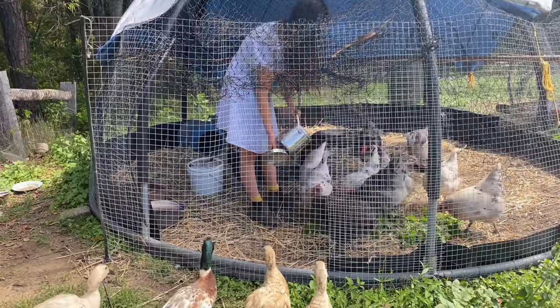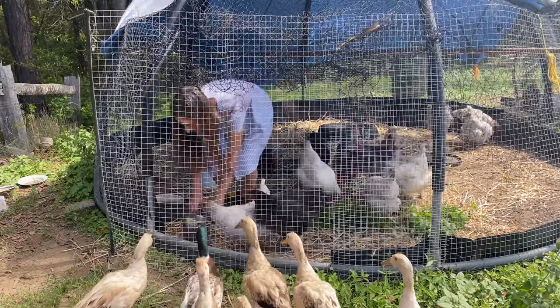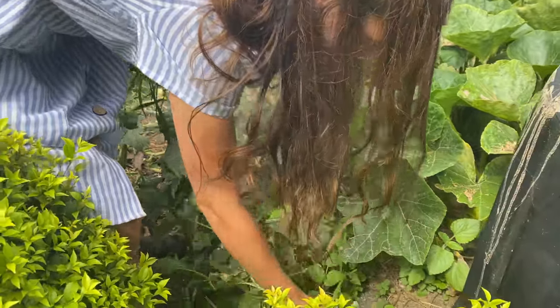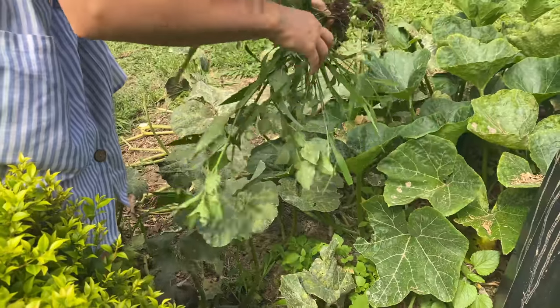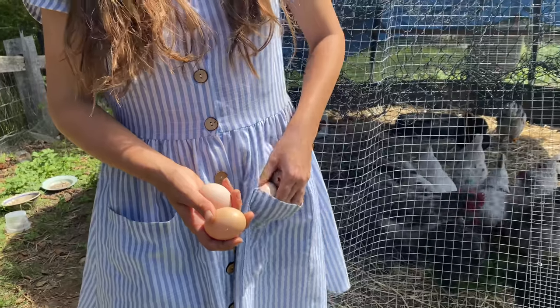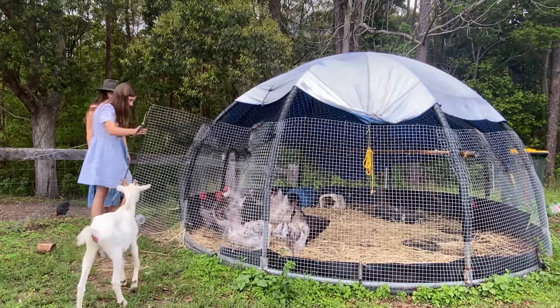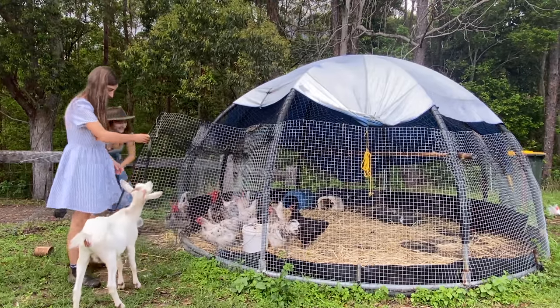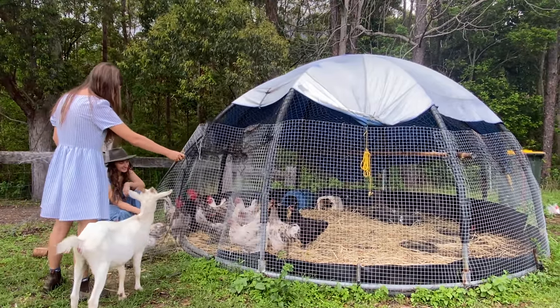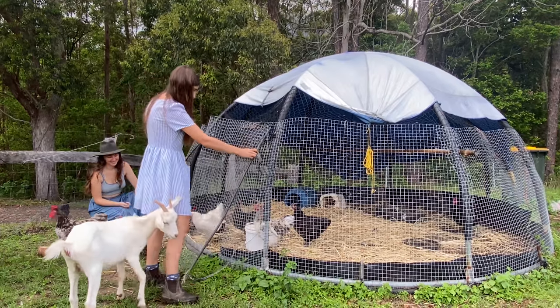The exciting thing about this is that while they are in here, they're making a no-dig garden bed. We collect weeds from the garden and feed them our kitchen scraps, hay, or any other organic matter. In return, we are given fresh, beautiful eggs. Then they are let out to forage in the paddock for the day with their friends, the ducks, the goats, and the sheep.